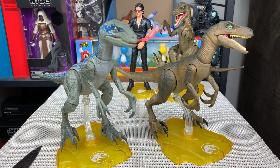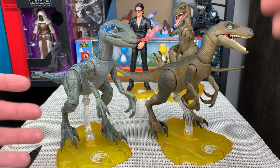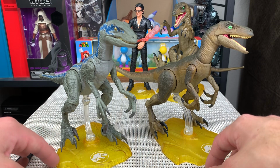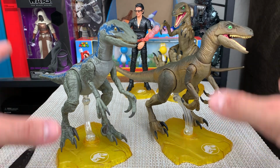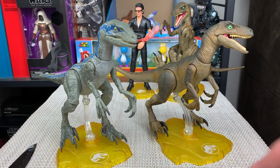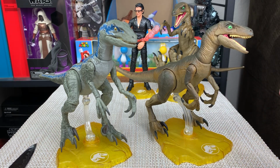Let me know, are you going to pick this up? Are you into this line? Are you not into this line? What else do you want to see come from this line? I know I want to see Tyrannosaurus Rex to this scale. I know it'll be pretty pricey, but I would love to see Tyrannosaurus Rex from this. I can't even imagine the amount of detail that would be on that. I would expect somewhere around $100 or more for that. But hey, Mattel, if you're listening, I would pay that, and I know many other collectors would pay that as well.